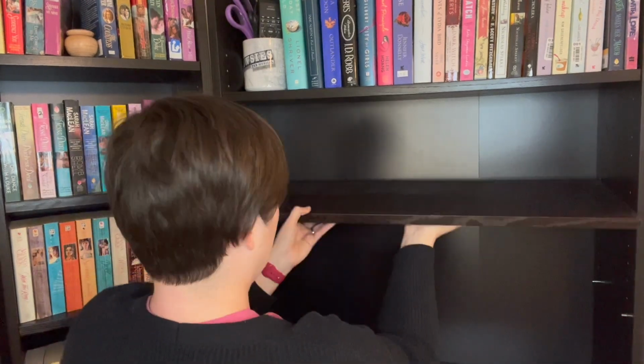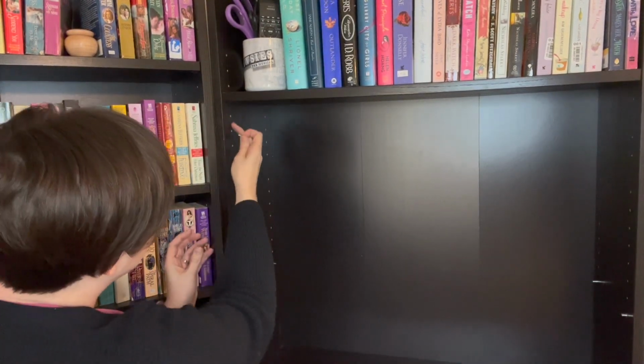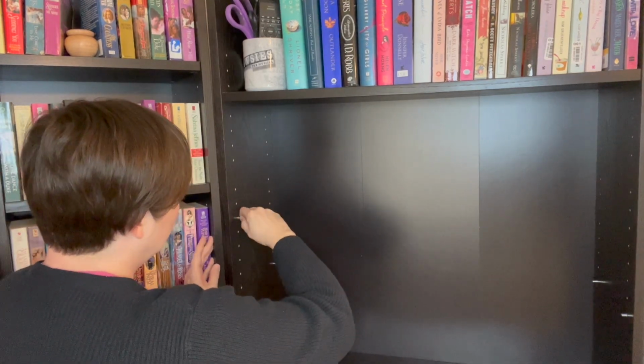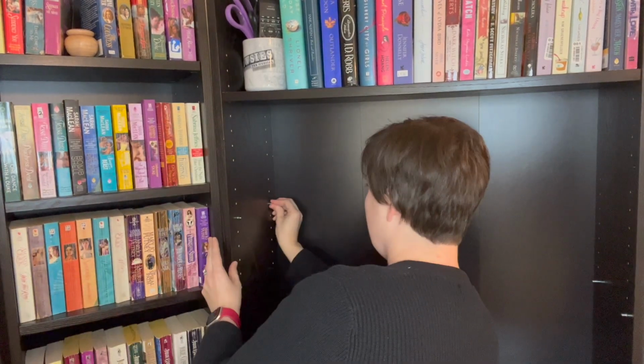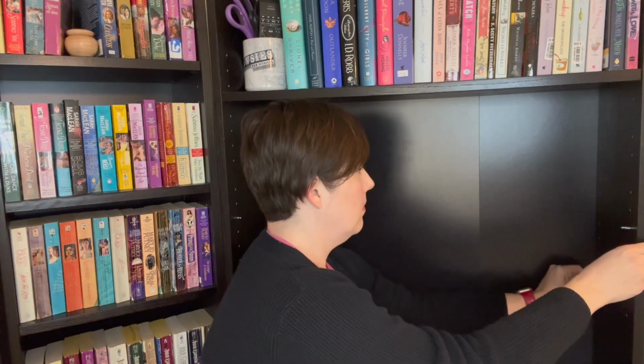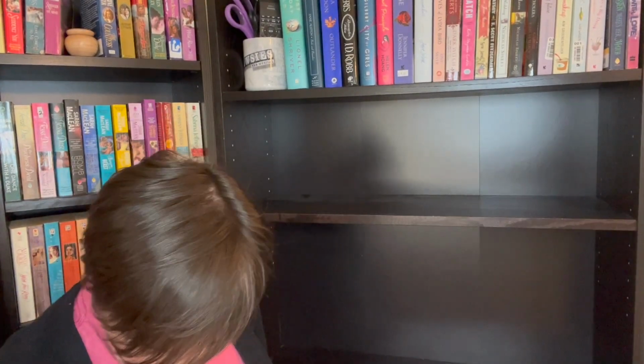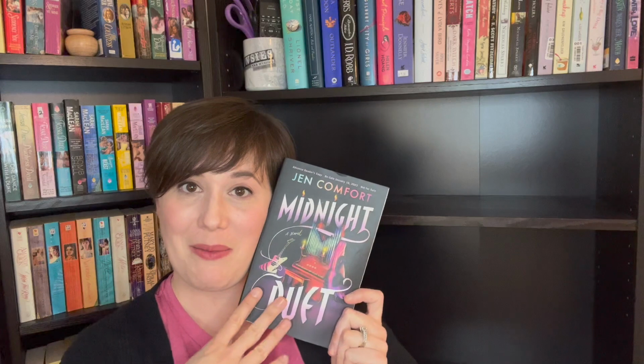I think I'm gonna move this shelf up a little bit because I'm obviously gonna have two shelves going. Let's start with my very first ever ARC. I love this book so much. Then we'll do my favorite Abby Jimenez.